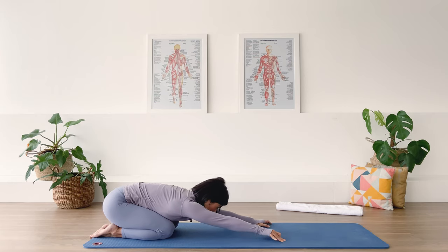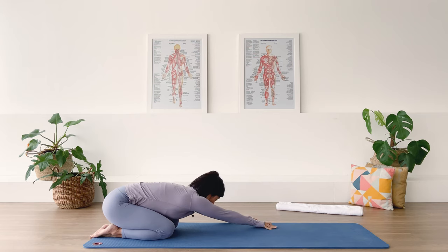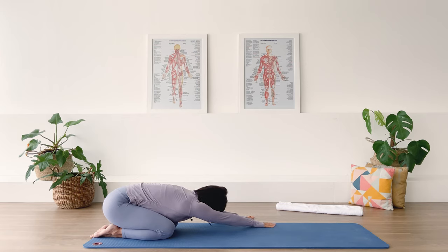And then walk your hand towards the left side of your mat. So we are stretching the right side of the body here. Inhale, allow that side to open up and create more space. Exhale, allow the gravity to soften your body down. One more, inhale, create length, create space.